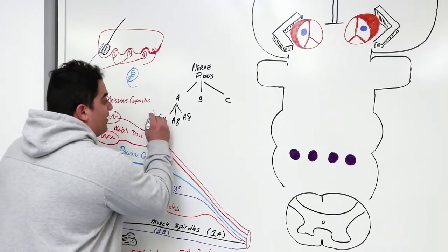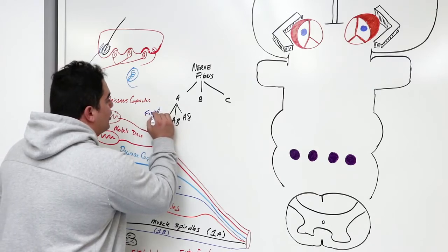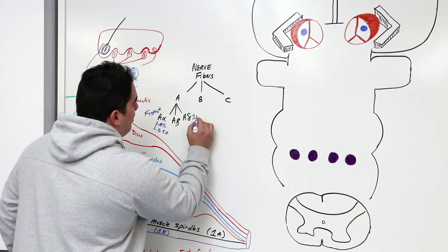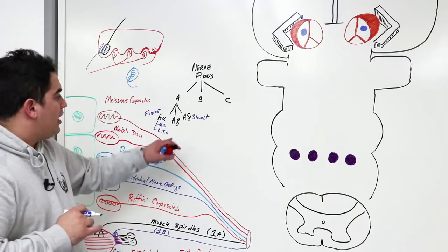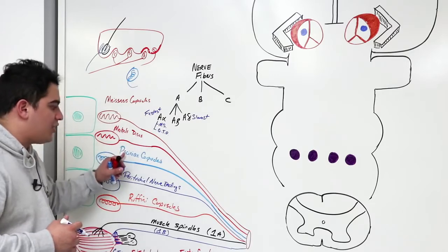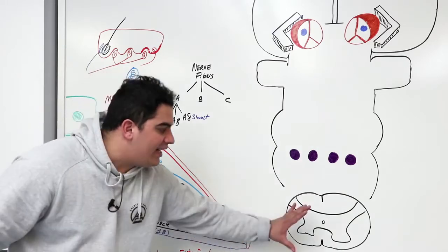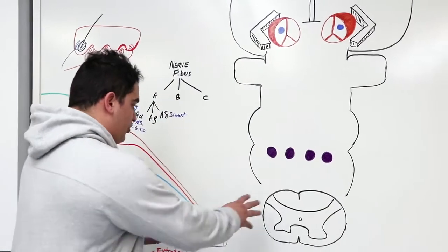Now, what's the difference? The A alpha is the fastest. So the fastest one is going to be the A alpha. This thing can travel up to about 120 meters per second. That's insane. This one being the slowest of these A fibers, okay? Traveling up to about 30 meters per second. The A beta is right in between, right? So A beta is for more of these actual pressure, touch, vibration, and discriminative touch sensations, all right? Now that we've done that, we have to take these fibers into the spinal cord, right? So we made cross sections of the spinal cord here. So if we take these cross sections, there's two cross sections here.